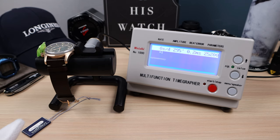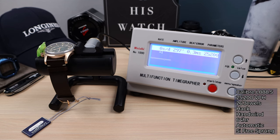Now the last one we had didn't perform too great, but we do have the L888.5 movement. The .5 is the most up-to-date one with the silicon balance spring, free sprung balance, beautiful, anti-magnetic, more resistant to positional variance, temperature fluctuations, pressure. So an amazing movement, and it's based off the 2892, the high-end ETA, a great Swiss watch movement. If you want a Swiss movement, guys, always go, if you can, 2892.